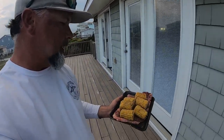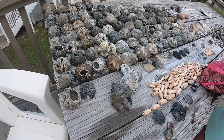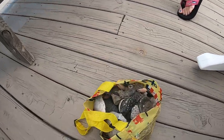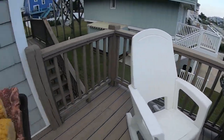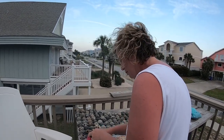So here we are, Holden Beach, North Carolina. Gonna go out here and do a little bit of cooking. Got this corn and steak ready to go on the grill. And got Stephanie up here, sorting these beach treasure finds that we have found here on Holden Beach. And we're super excited about all of them. She'll get them all laid out and we're gonna put this corn and steak on the grill. How's that sound tonight, Steph? Sounds delicious. I'm hungry too. I bet you are after all that shelling.